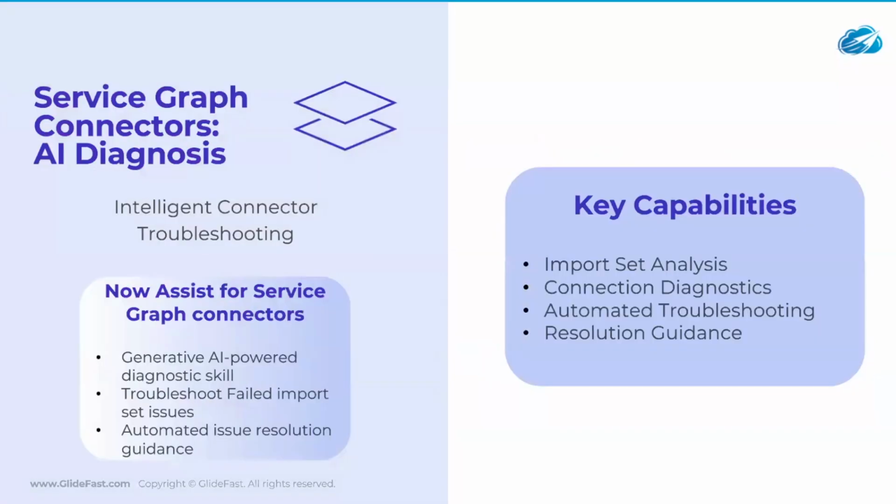So the next slide we have is using Now Assist for service graph connectors, and using AI to diagnose things that may go wrong while setting up a service graph connector. When we talk about Now Assist for service graph connectors, it's utilizing generative AI to resolve different issues. It uses the service graph connector diagnosis skill, which allows you to troubleshoot failed import sets related to whatever your target service graph connector is.